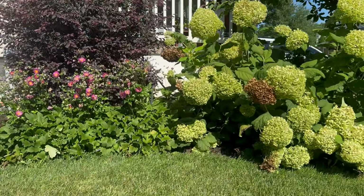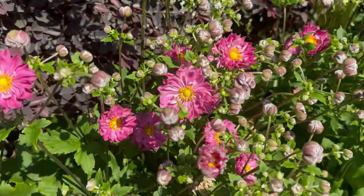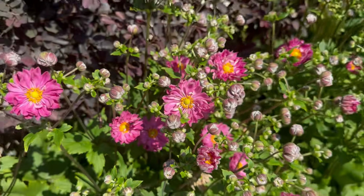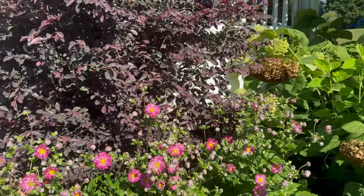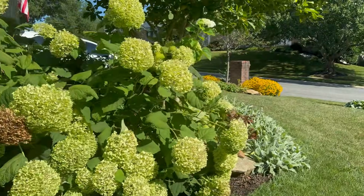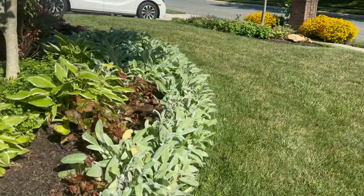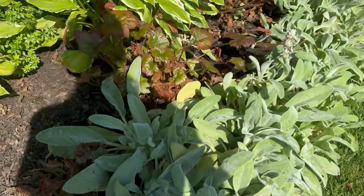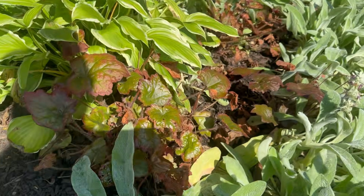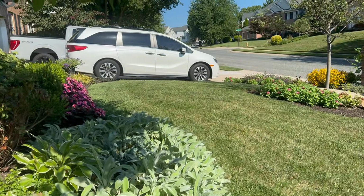Look at the anemone. They have exploded in growth. I can't believe that they came out so early. I love how they look in front of that loropetalum. My incredible hydrangeas. I may come in and just cut back this heuchera because it got completely fried from the heat and the sun. And then I know that there are a good amount of weeds.